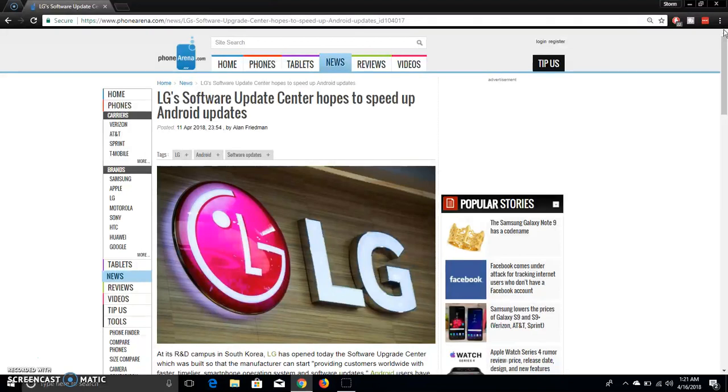So I think we'll get the Oreo update on the V20 late spring or early summer. That's what I think, but we could get it sooner than that. I'm hoping so.